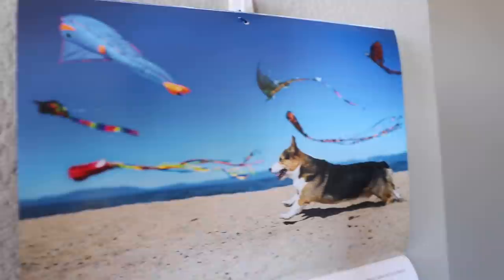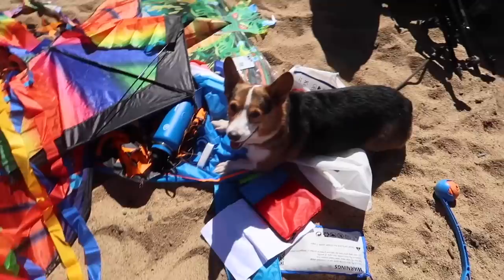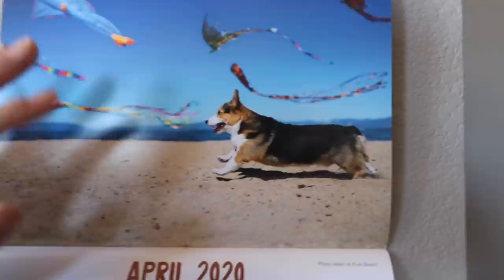It's finally April, you guys. Finally. Running with all the kites. This was such a funny shot because we were hoping that it would be windy. And it turned out it wasn't very windy at all. So I had to run as fast as I could. And everyone was watching us. They're all just like, what are you doing trying to fly kites when there's no wind? And I'm like running on the beach. I got so tired. It feels so free.